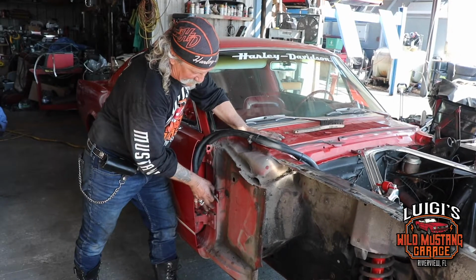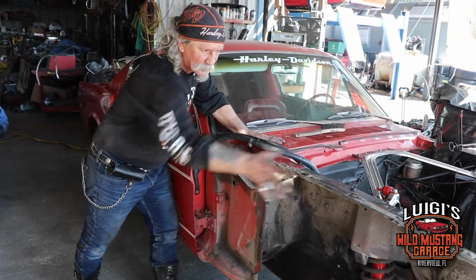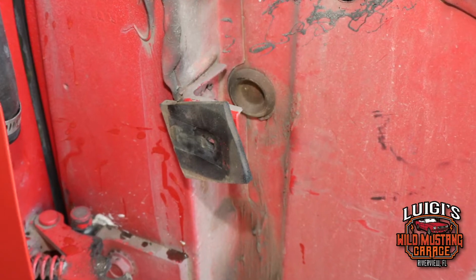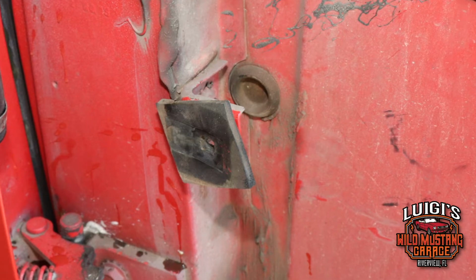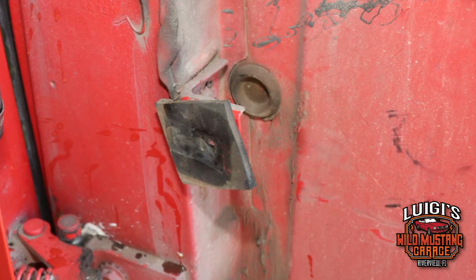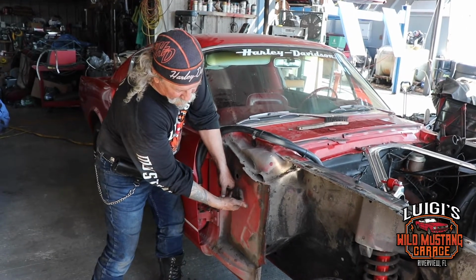When you took the fender off, it would have fallen to the ground, and nobody would have bothered to put it back on. When we put the fender on, you don't really need that there, but that keeps the body panel, instead of being metal against metal, from rattling if the bolt loosens up. You'd hear it every time you go over railroad tracks or bumps or anything.